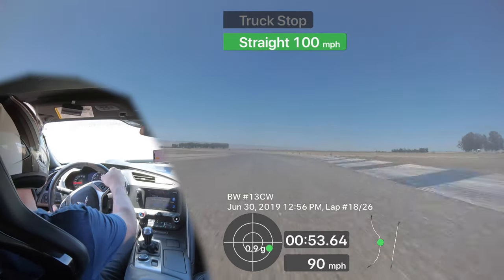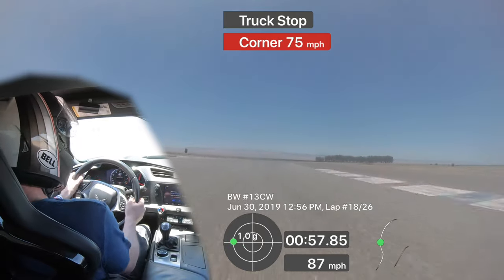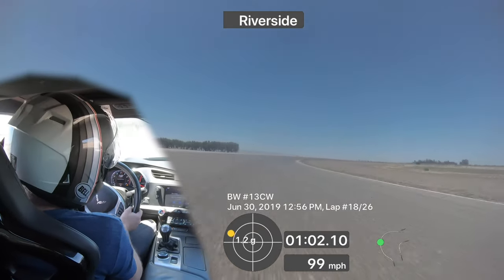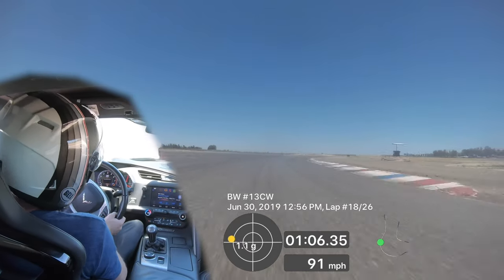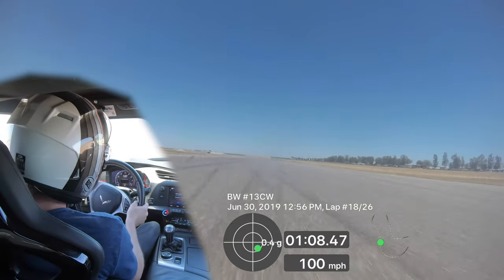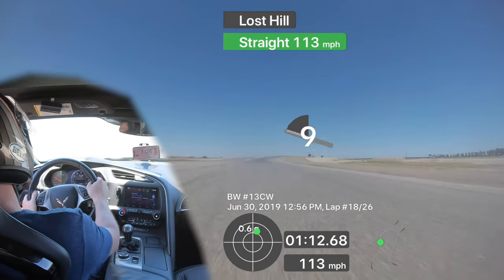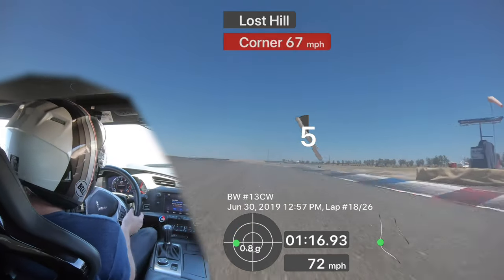That was nuts, man. Woo! Oh my God. This is just a blast to drive this car. We're just flying right now. It's just beautiful. This is really a great sports car.